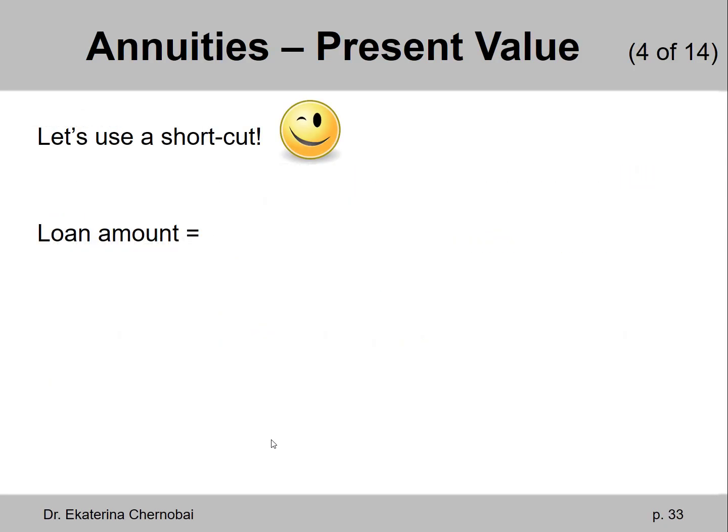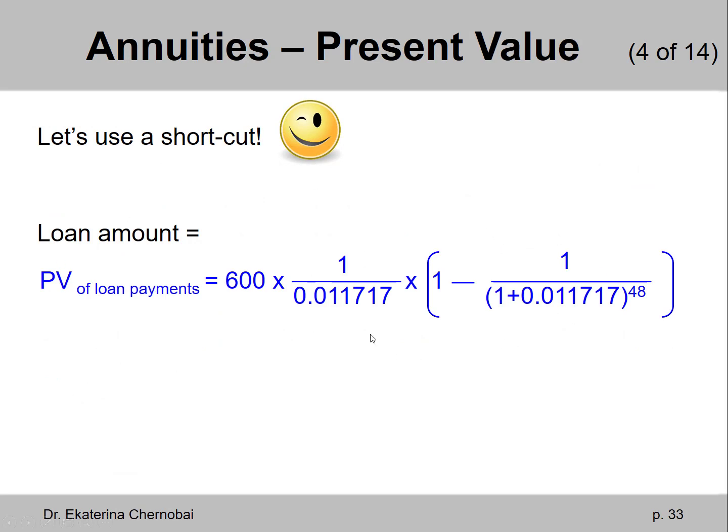The first one is the formula. It looks a little bit similar to the formula we had for an annuity future value. This is an annuity present value, the present value of all loan payments in our particular problem, which says take the loan payment, $600, multiplied by the reciprocal of the interest rate, so 0.011717. Then multiply that by, open parenthesis, 1 minus reciprocal of 1 plus the interest rate raised to the power 60, close parenthesis. That gives $25,751.77.